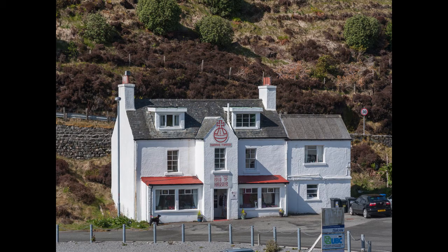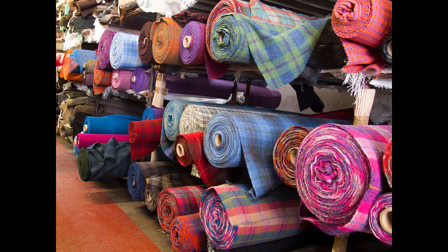Harris, however, is famous for another thing, and that's Harris Tweed. Shot taken inside the building. My wife is now the owner of a jacket made out of the blue tartan, third in from the right in the middle row.